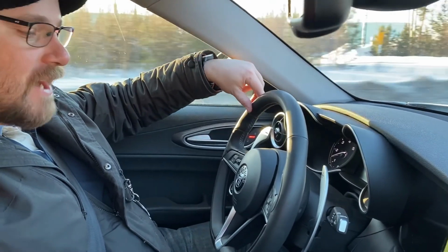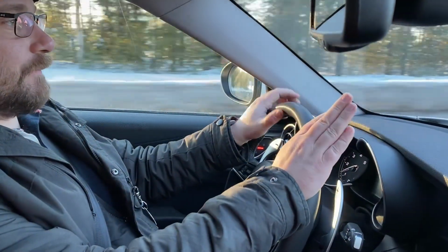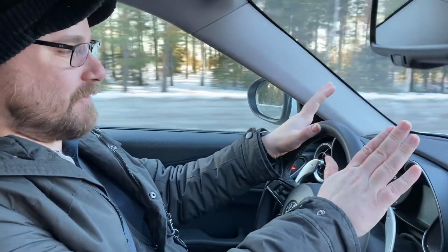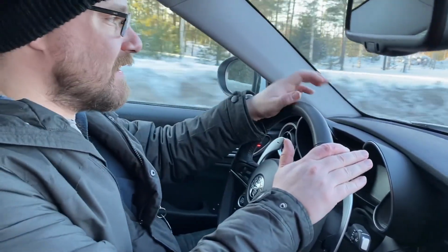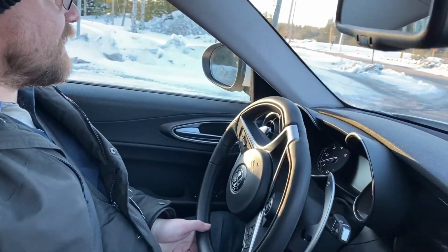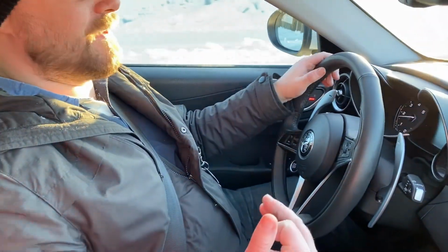It's so sublime to drive. The steering wheel is pretty much connected straight to my brain when I do a little bit of cardio. The response is immediate, no hesitation. Everything is so nice, especially on the dynamic. All the pedals feel super responsive.